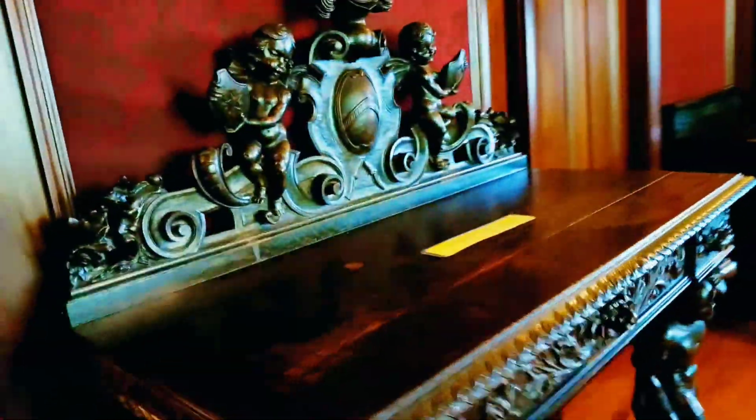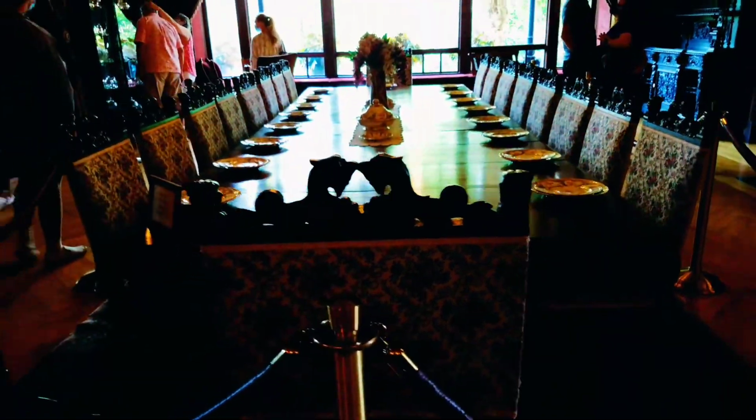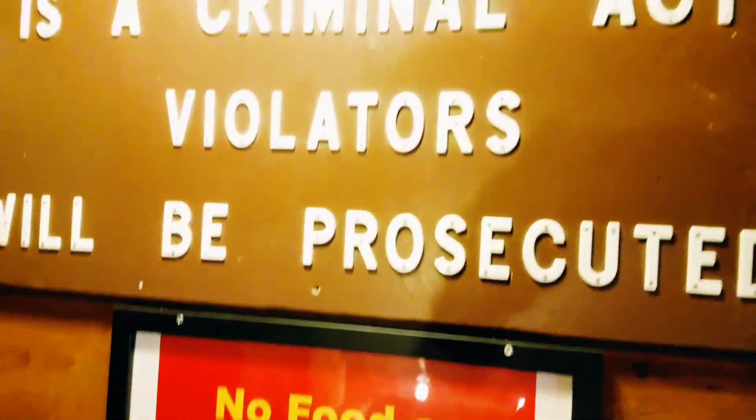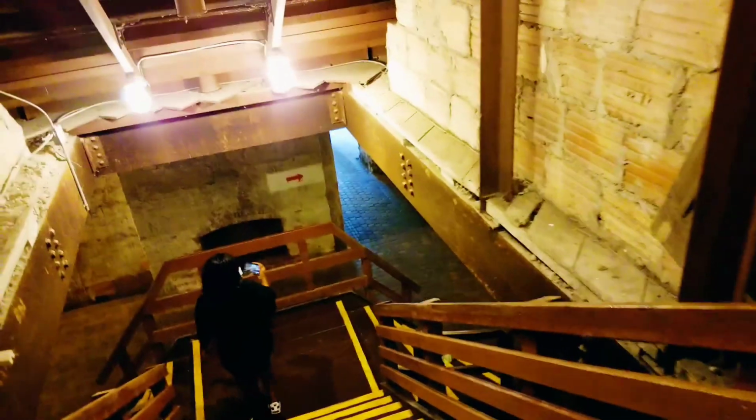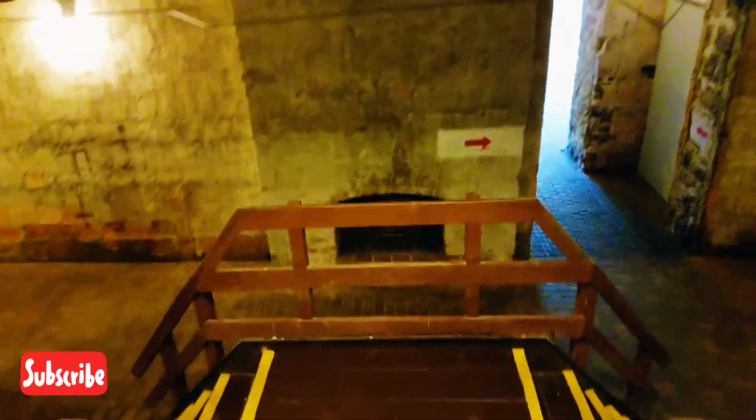Check out the east floor at the top. Simone, let's go downstairs. I was gonna go. Where is now? Down here. Why are we in the dungeon? I'm not a bad person. Why am I in here?